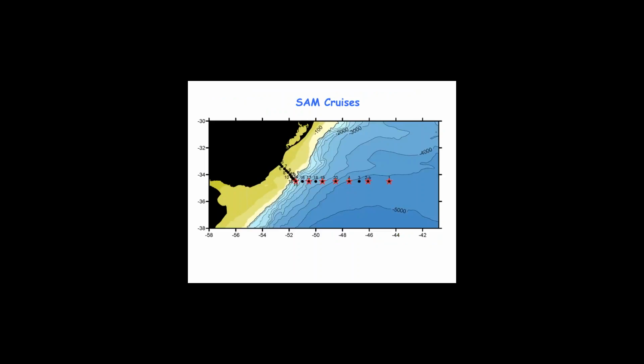This is an example of a SAM cruise, basically to show that with Argentina and Brazil, they are doing repeated sections. Hydrographic, LADCP, sometimes they measure oxygen and other properties from the coast to the continental shelf, and they study the interaction between the deep ocean and the shallow ocean. And the CTD lines continue on top of our moorings, Brazil and the US.